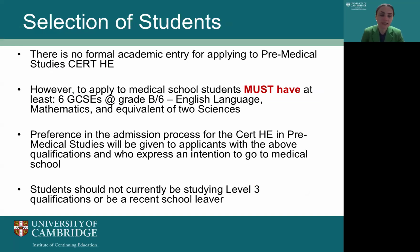There is no formal academic entry for applying to pre-medical studies, so you don't have to have A-levels. The whole idea of pre-medical studies, in fact, was to support students who don't have A-levels. It acts as a substitute for those who don't have A-levels and want to apply to medical school.